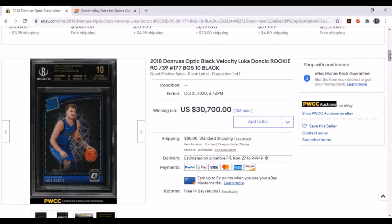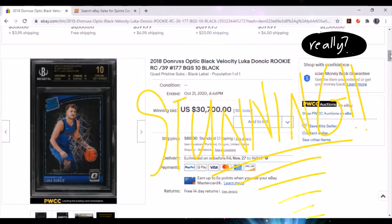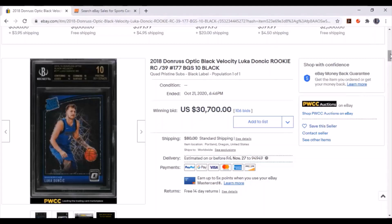I also know who won this card. And it's funny, in the Luka world, you're competing against a lot of your hobby buddies for these cards. But that is the way it is. And for me, this is just a great buy. We saw that Blue Prism PSA 10 sell for the same price, and for me, I'd rather have this card. You've got a much rarer print run, to 39, in the best grade, and it's just a stunning card, and I think it's going to continue to grow in terms of its importance ranking-wise out of Luka Doncic rookie cards. His Black Velocity Black Label, fantastic pickup for the buyer of this card.